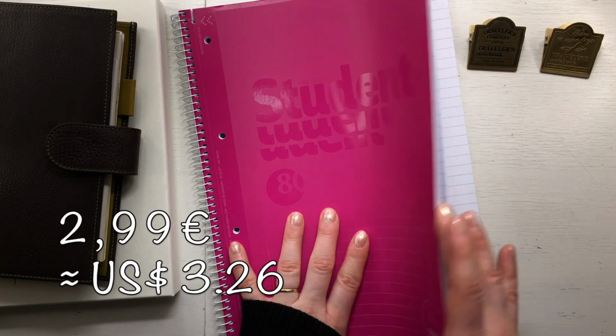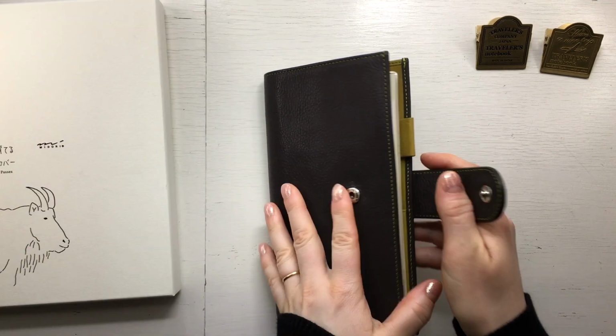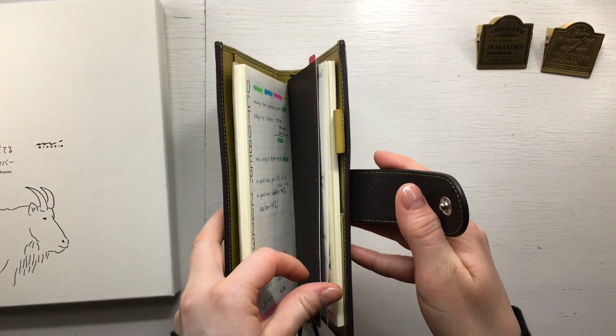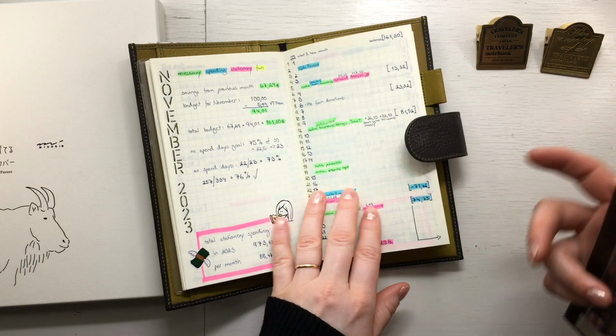€2.99, so it's a no-brainer for me. So that was all what I bought in November. So you saw it was a lot compared to October.